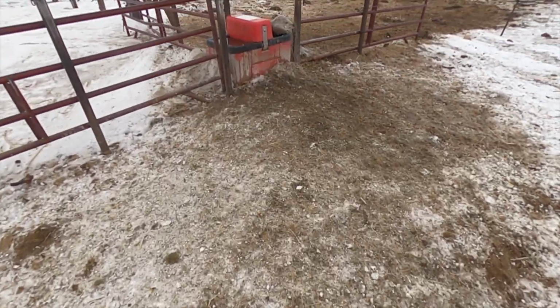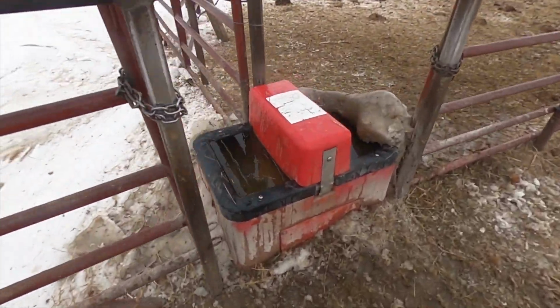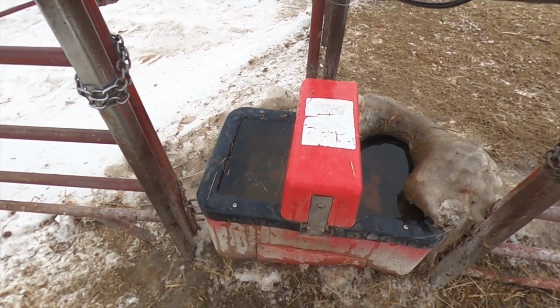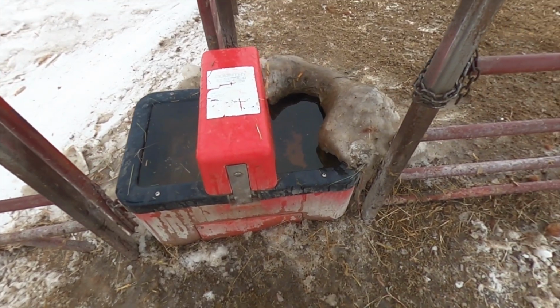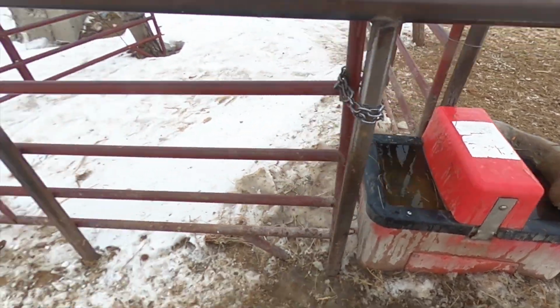So I'll push these guys back and go get those other cows. I checked their water when I fed them. Oh, now it's fine. Before the float was sticking a little bit, so it was just like 1 or 2 inches below the brim. But looks like we're good now.